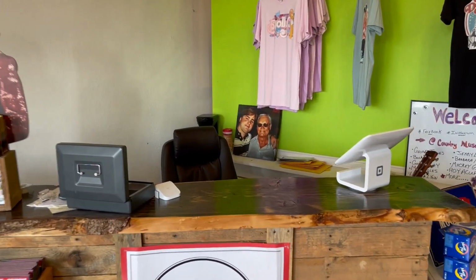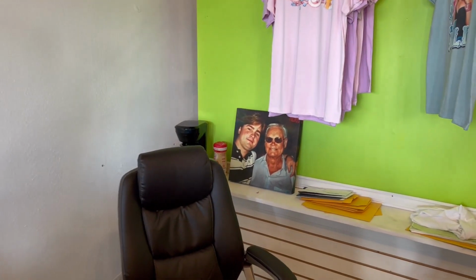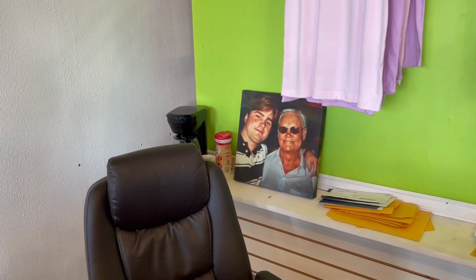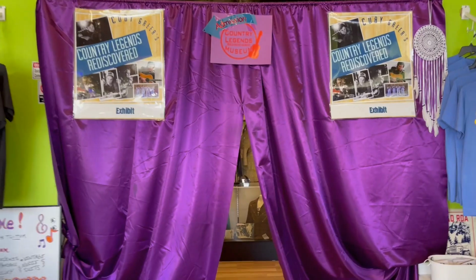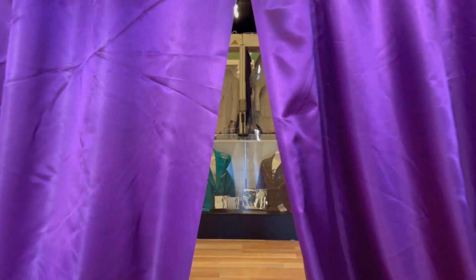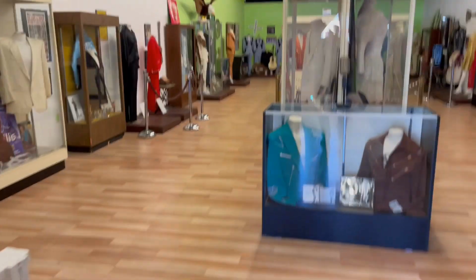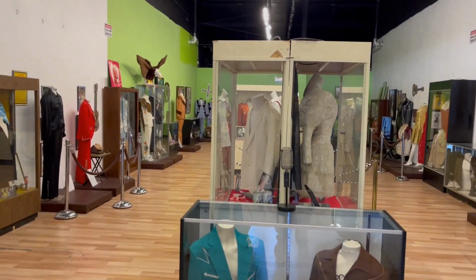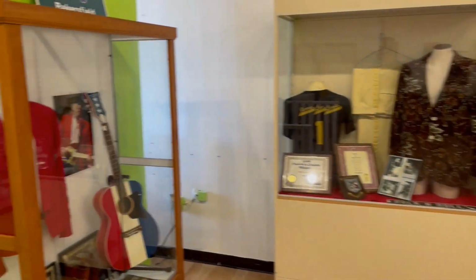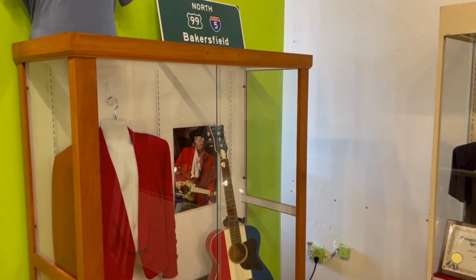And back here at the very back, you'll see a picture. This is the man who actually owns and runs this little museum. This is a picture with him and George Jones. All the showcases are right behind this curtain. So let's go through here and check it out. I can already see it's got all kind of nice stuff in here.